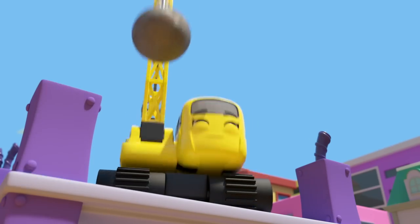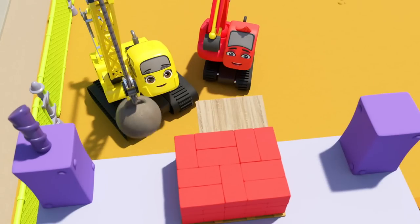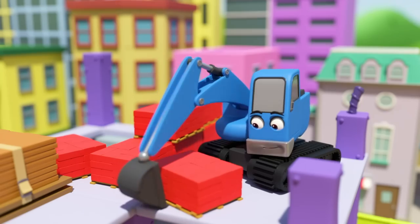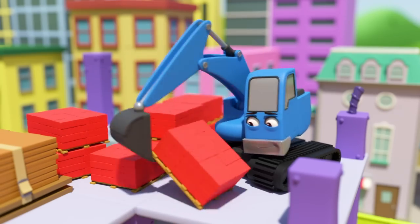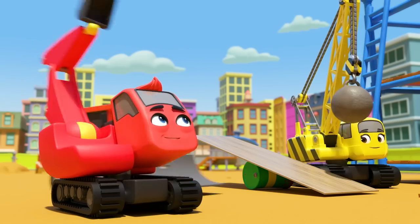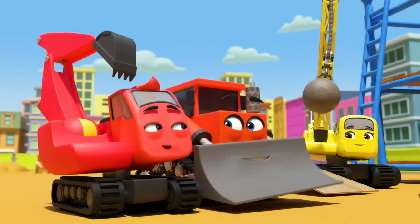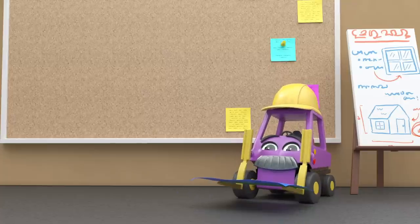Look, now Dazey wants a turn. It's so much fun using Digley's new invention. They'll have moved all the bricks in no time. Digley may not be the strongest or the tallest, but he can be a very big help if he tries hard. Well done, Digley. The crew are arriving at Construction HQ.